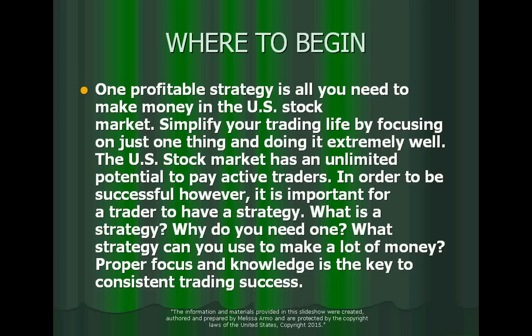The U.S. stock market has an unlimited potential to pay active traders. And in order to be successful, however, it is very important for a trader to have a strategy. Now, many traders actually trade and don't have a strategy at all. So that's problem number one. If you trade the market and you don't have a strategy, you need to get one. Then the most important thing is focusing on that one and getting really, really good at it instead of doing like five different ones and not being good at any of them. You've got to get good at one.